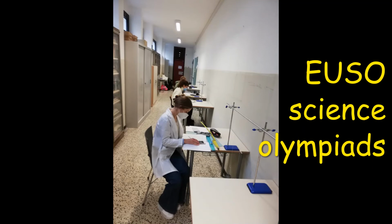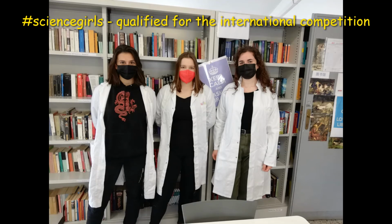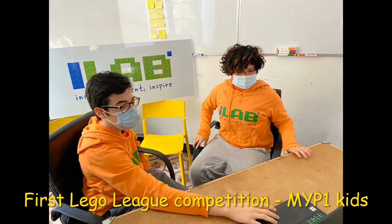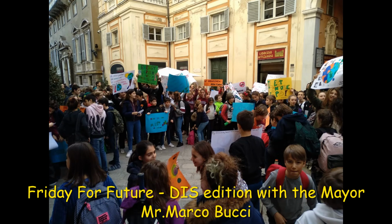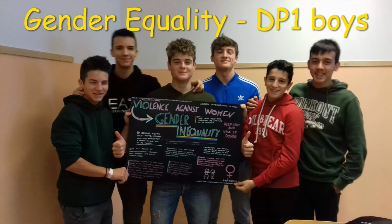Here are our 3 DP1 girls who actually won the national competition for the European Science Olympiads. Two of our MYP1 kids participating in a First Lego League competition in the city of Genova. And here we organize our first Friday for Future together actually with the mayor and some other schools in Genova, and our kids had a lot of fun.